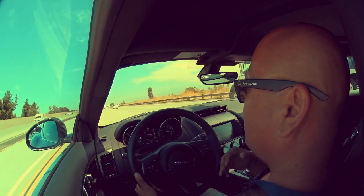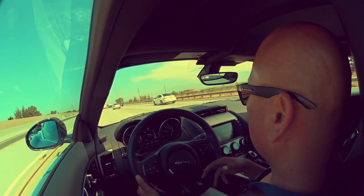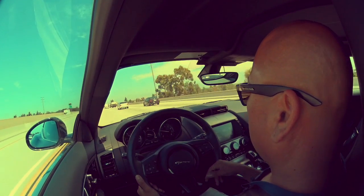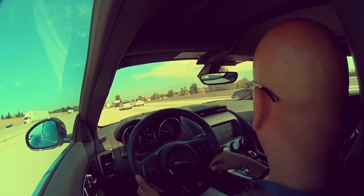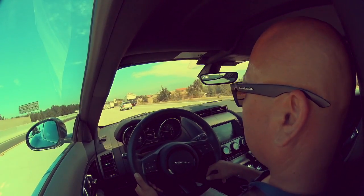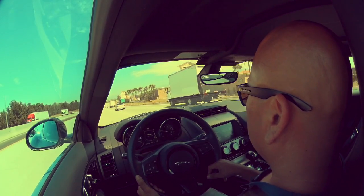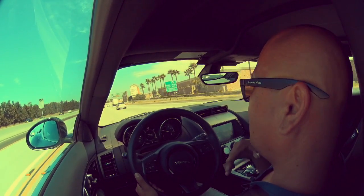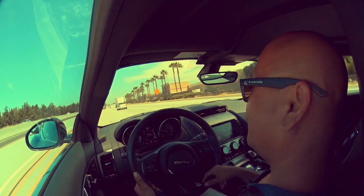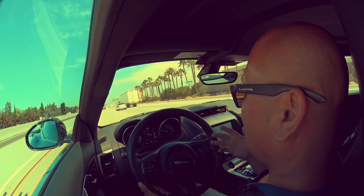So far, we are batting that 80%. Out of the 10 cars that I have mentioned so far, only 2 are not Solo. Mercedes C240, Solo. Toyota Sienna minivan, Solo. So hopefully you guys are getting the point. The point is the majority of people driving on the freeway nowadays are driving by themselves.